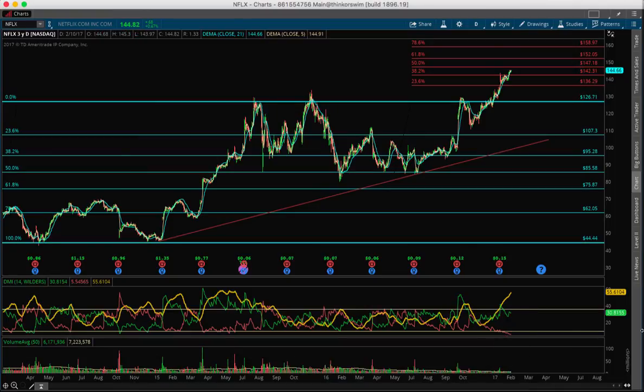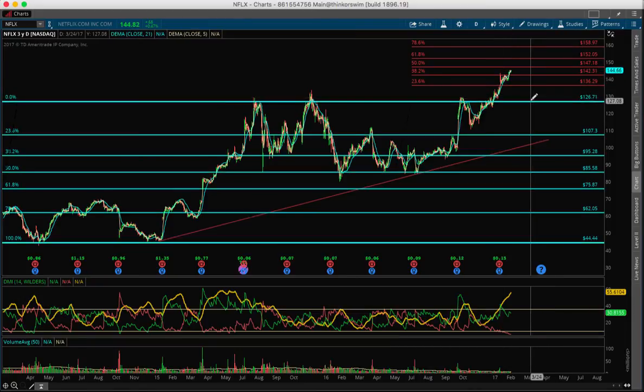The minus directional is a 5. The ADX is a 55. This thing has to move sideways or make a correction right here to 126 again because it's overextended. I don't recommend going long here. The move already happened. You need to wait until it pulls back so you can reload.